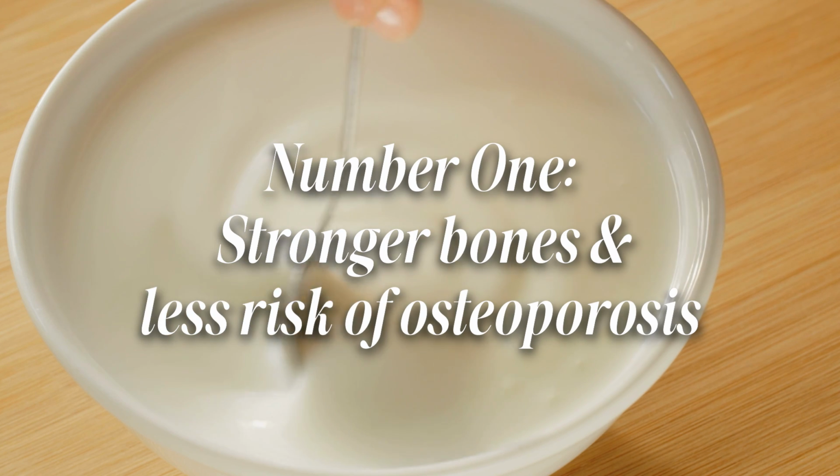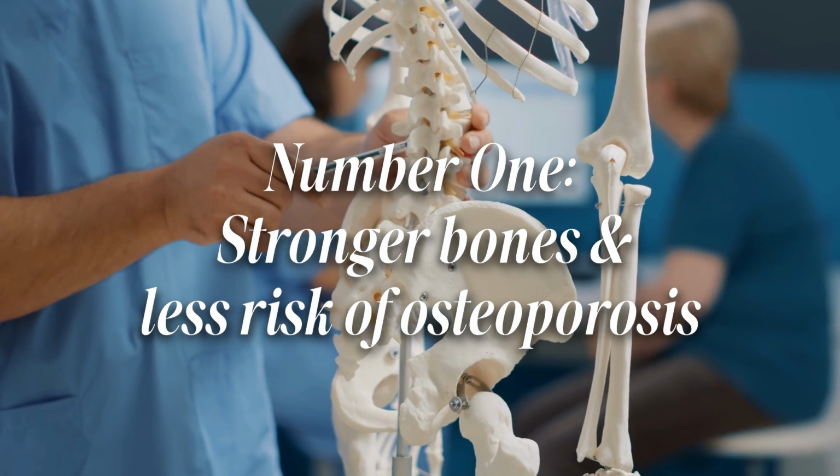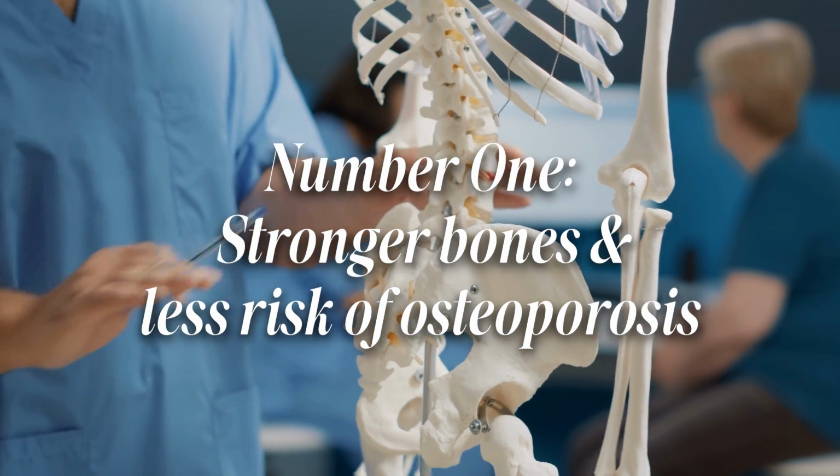Benefit number 1 of plain full-fat Greek yogurt is stronger bones, which means less risk of osteoporosis. Greek yogurt is loaded with calcium and protein, and these are 2 primary nutrients that help to strengthen bones and protect you from osteoporosis as you age. I hear a lot about osteoporosis because my husband, Dr.